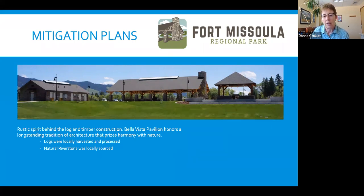Some of the things related to sites that we're very excited about is a lot of our materials were locally sourced, the rocks, the timbers in the facility are from very nearby. And we had initially thought that some of the stuff was going to be prefabricated and shipped in, but instead we were able to locally source it and install it with local craftspeople.